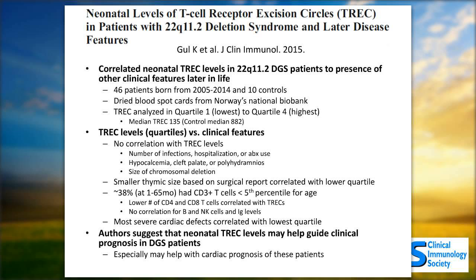It's unclear. Or could this be associated with the embryogenesis, having a smaller thymus because it's in the same arch as the thymus, so perhaps more thymic abnormalities are associated with more cardiac abnormalities. It's unclear. However, the bottom line is that the authors suggest that the neonatal TREC levels may help to guide clinical prognosis in these DiGeorge patients, and especially may help with the cardiac prognosis of these patients.